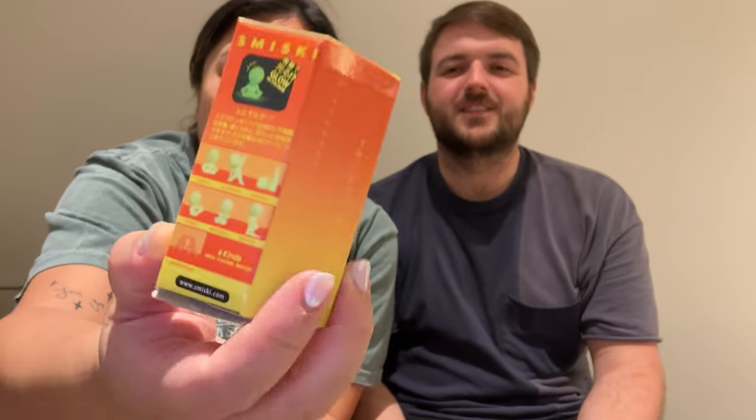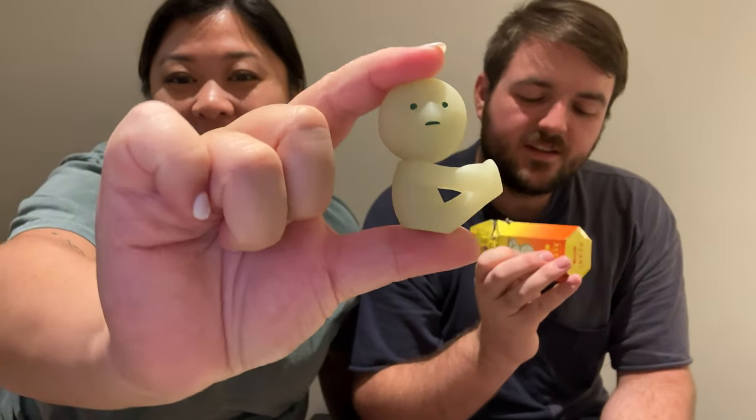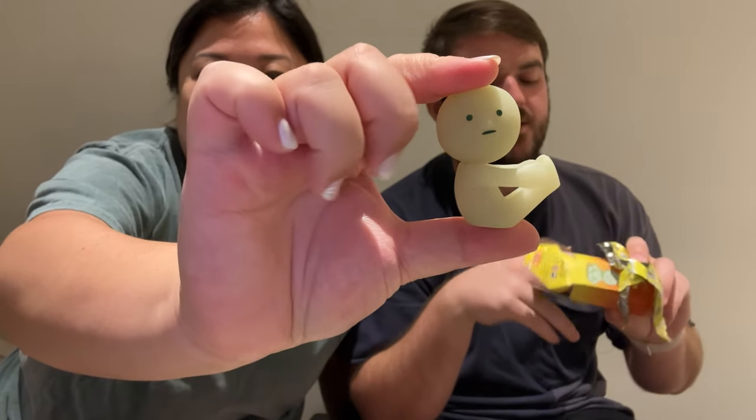Okay, the next one I got was yoga. And I will be happy with any of these because they're all hilarious. They all look cute. Here, Dory, you can open this one. And oh, yes, I wanted this one. It's so funny. I don't know what pose this is. Sorry, yogis. But it's so funny. He's gonna sit right on my shelf and glow in the dark.